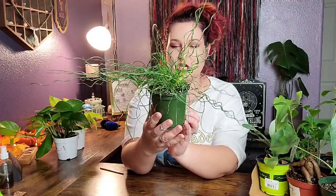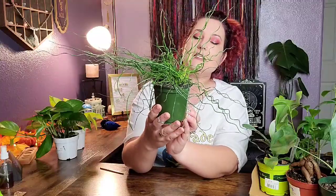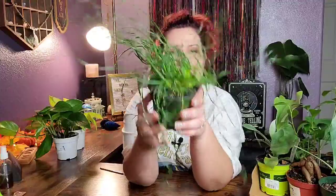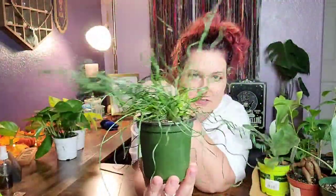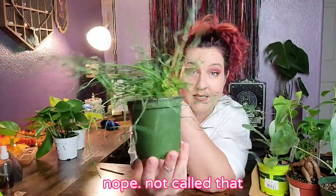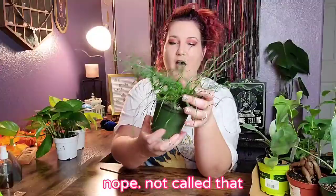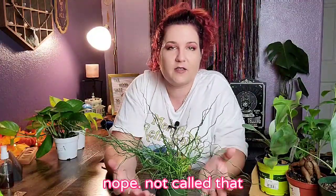This is a Juncus spiralis? Sure, because we all know how well I pronounce things. But look at how fun and crazy this guy is. I call it a fizzle stick. I think that's what its common verbiage is. But isn't that so fun? I love it because it's crazy and it's just a fun, different kind of plant.